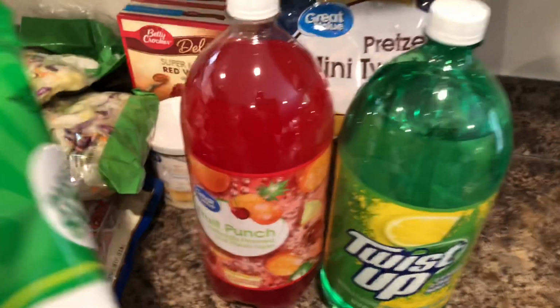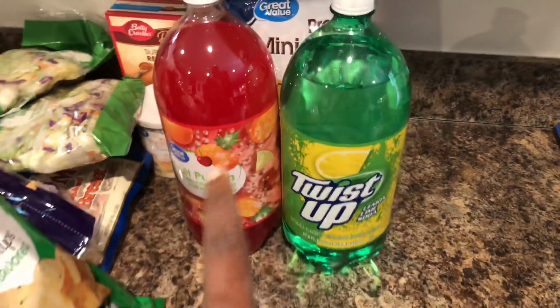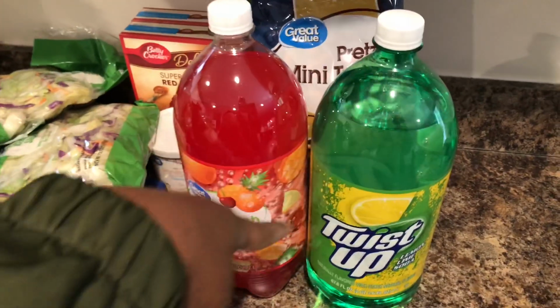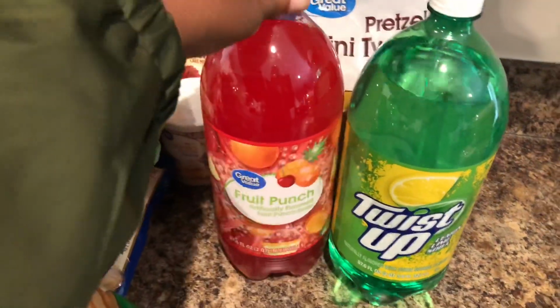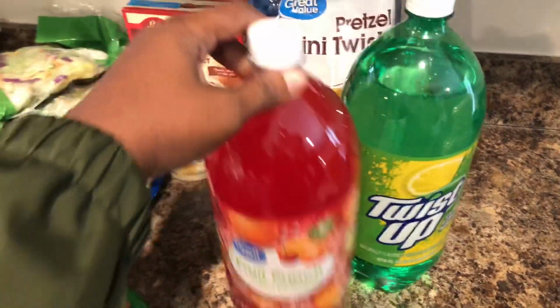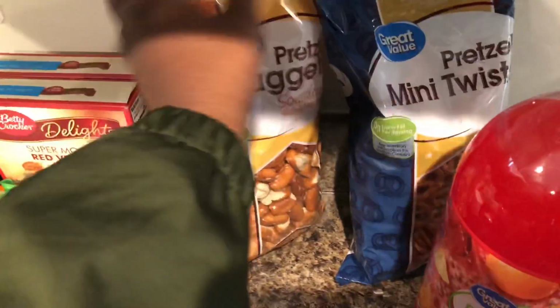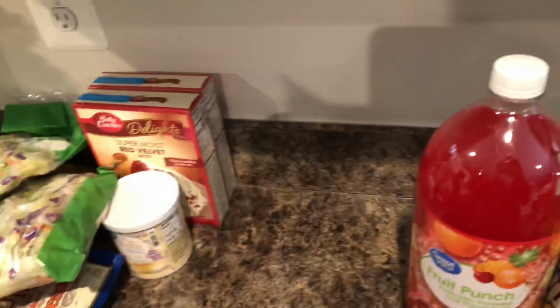And then for juice, I have other people bringing stuff, but I'm making a fruit punch. So for my fruit punch, I'm gonna put this, and then there's another one somewhere. These are like 72 cents at Walmart. And I got some mini pretzels, and then some pretzel nuggets just to make some party bowls.